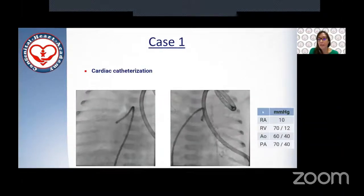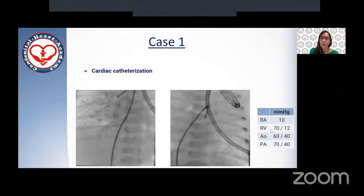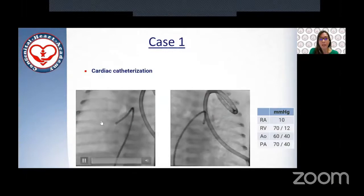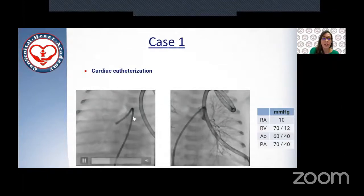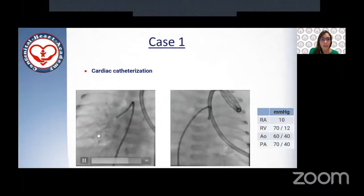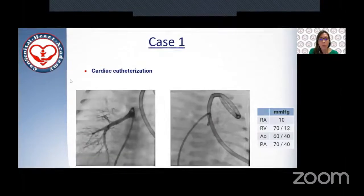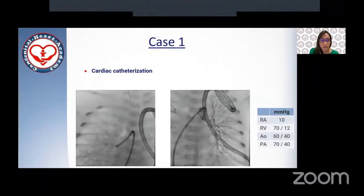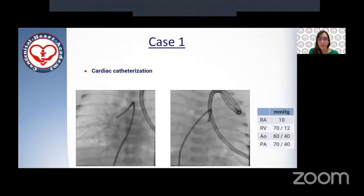As you can see in these parameters, we confirmed the pulmonary hypertension. And in the videos, we can see the contrast in the pulmonary artery and aorta by the ductus. And in the prolonged phase, there is retention of the contrast in the vascular bed, no pulmonary veins entering the left atrium, but retention of the contrast in the pulmonary vascular bed.